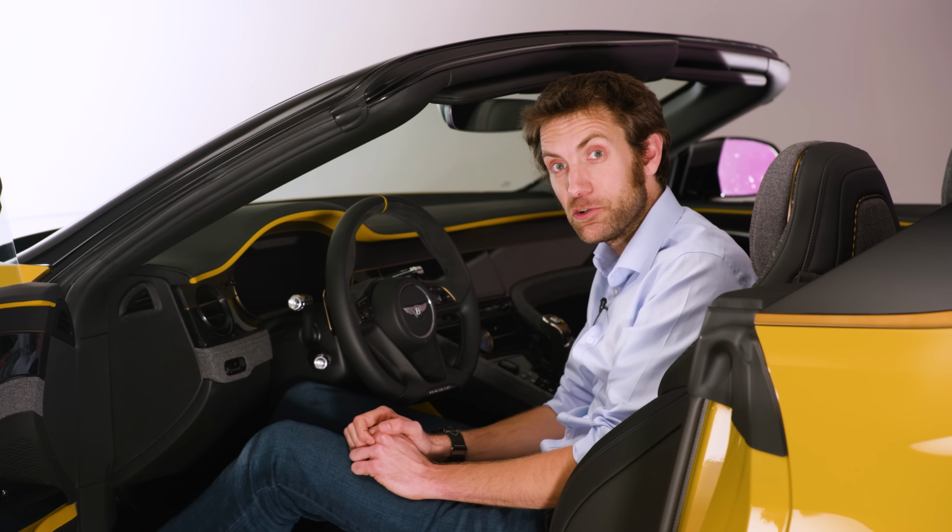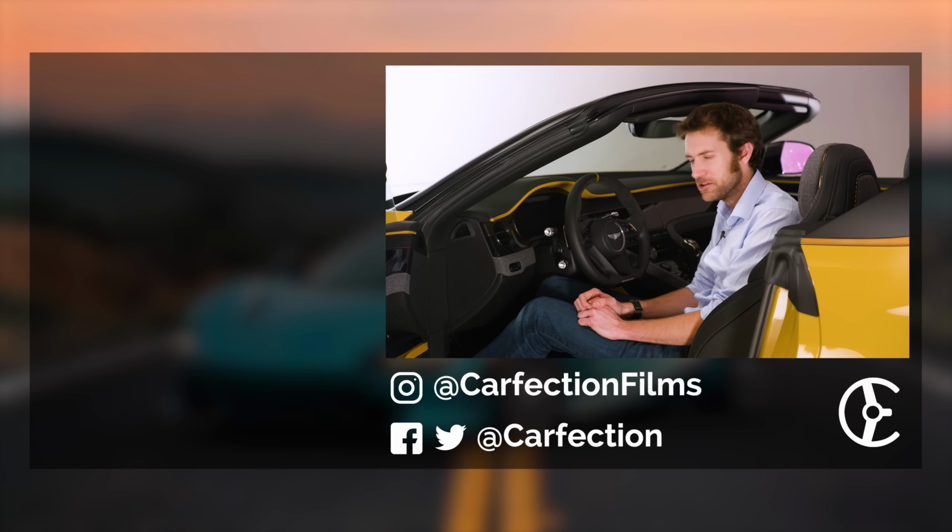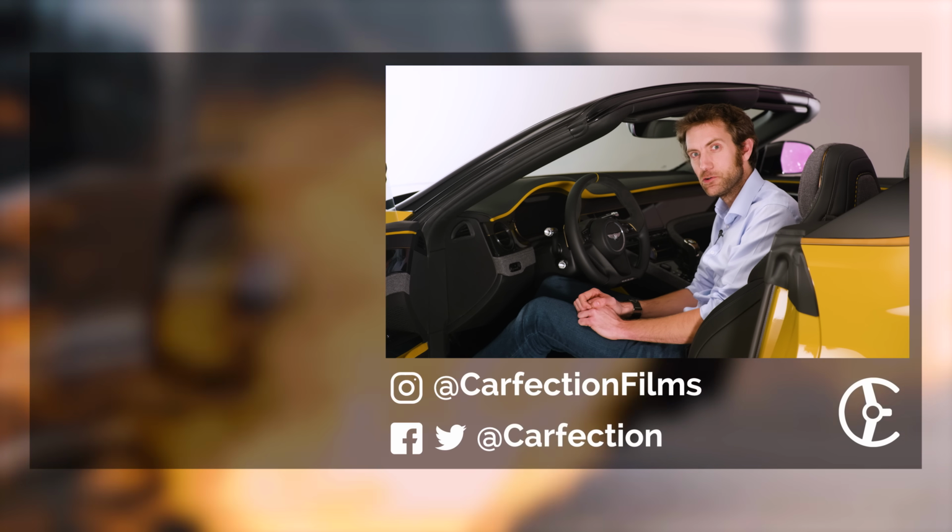So there we are, a return to coach building for Bentley and Mulliner. Hopefully it's just the start. I'm intrigued to see what they do next.